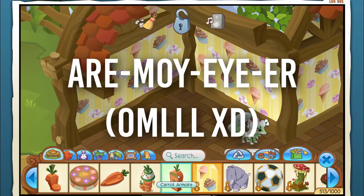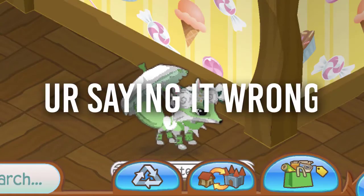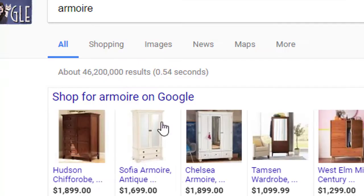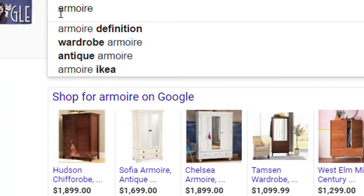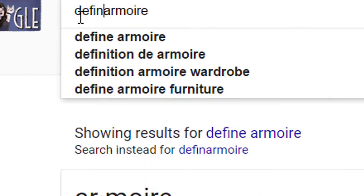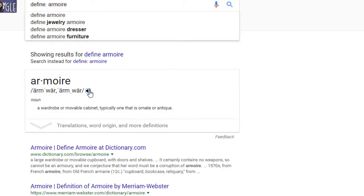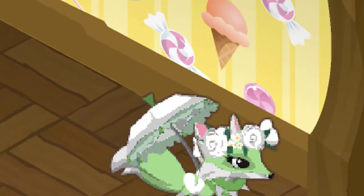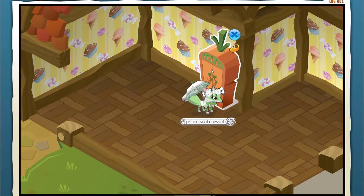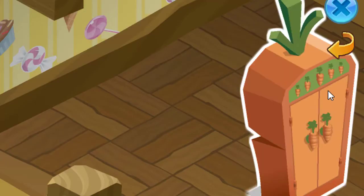Carrot armoire. Armoire. How do I say that? How do I pronounce it? Define armoire. Anyways, let's just forget that happened. Alright, so, carrot armoire. This is very cute. It looks like a carrot.